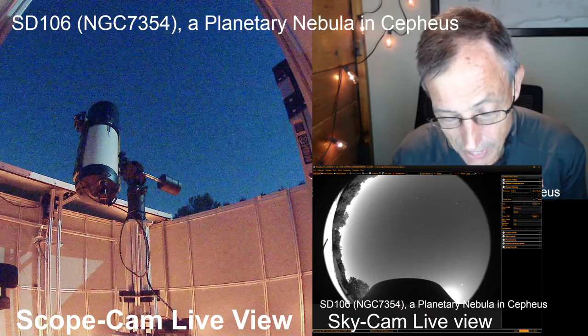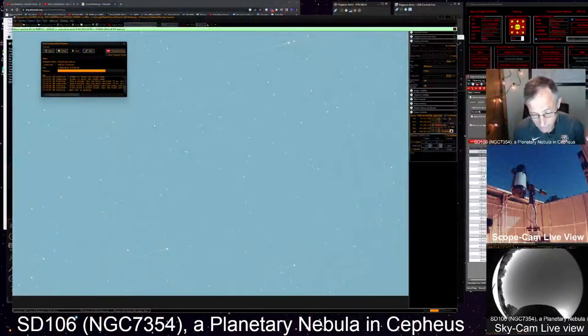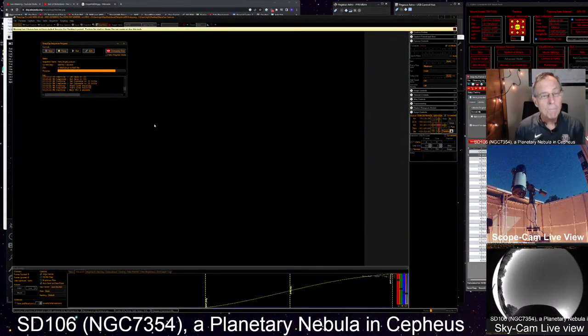Okay, so you see the weights are now up to the east, and the scope is pure west. That's what we saw when we plate solved. You know, I think I'm seeing the slightest little, but we are definitely getting hit by the moon, aren't we? My goodness. I do see a little splotch there in the middle that I think we'll be able to see. This is 106. Wow, this looks like a great planetary nebula.